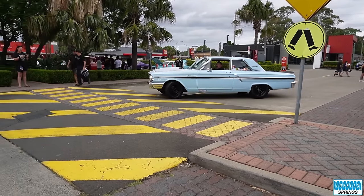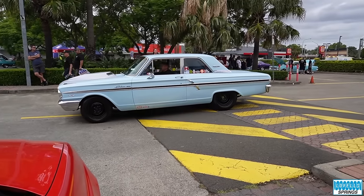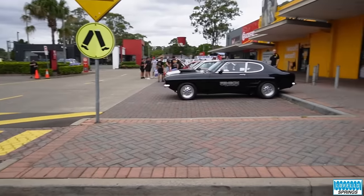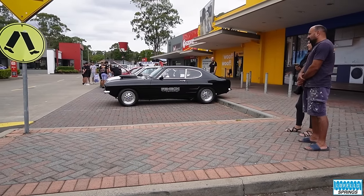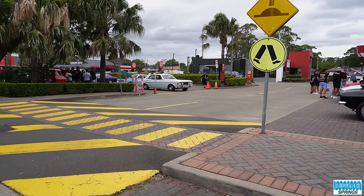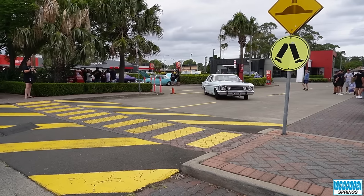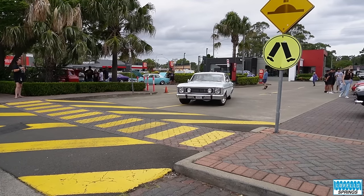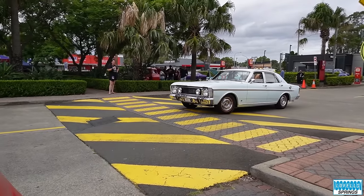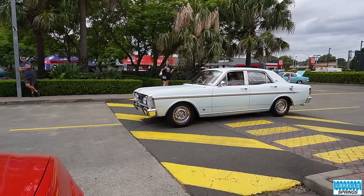Talking to Simon, this is Simon from Ground Level. I was talking to him at Summernats. He's just saying he likes this thing, just get in it, cruise it, have a good time, loves it. This car was unveiled at Summernats. This is, I think, Simon's brother, actually, from Ground Level.